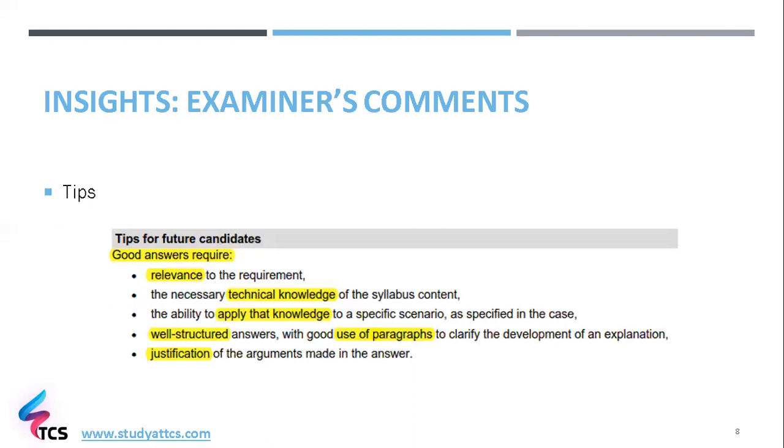Right. Sorry. Then let's try to figure out what the examiner is telling us. Let's try to understand the psychology of the examiner to figure out how we can easily pass the case study examination. So the examiner is saying good answers require these things. So the examiner tells you what entails a good answer.